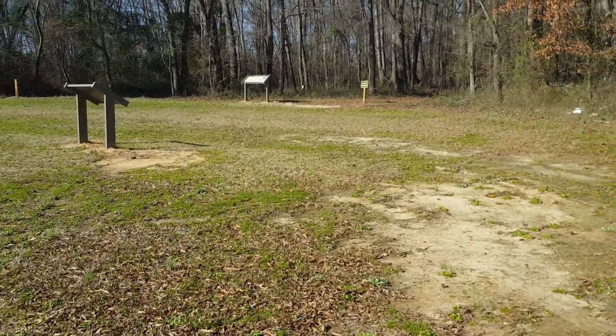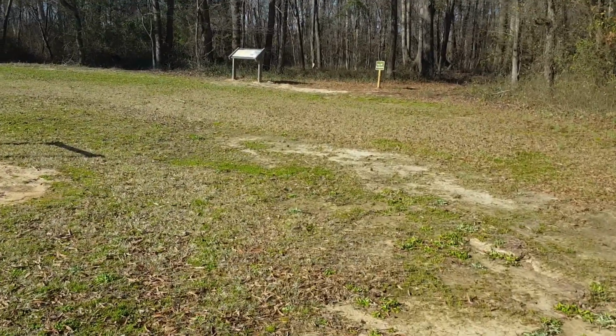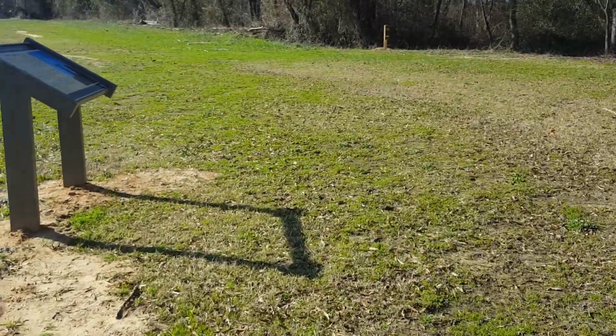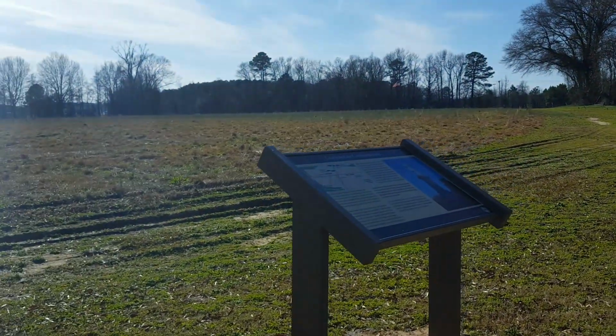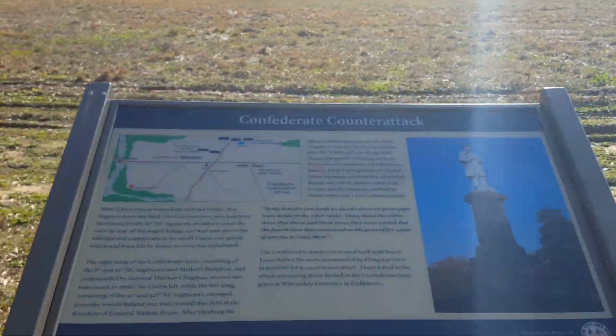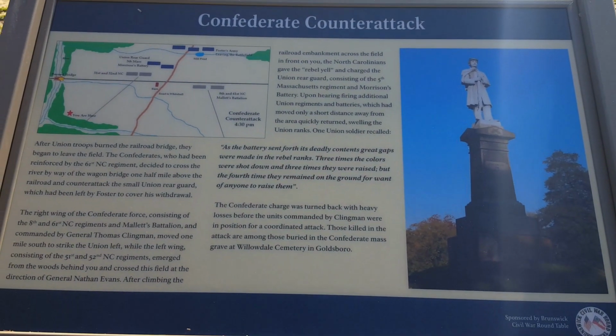Coming up on some more markers. I'll let you know what they say here in a second. Looking back out over the battlefield. This is the Confederate counterattack.